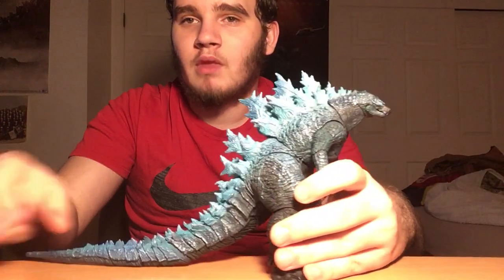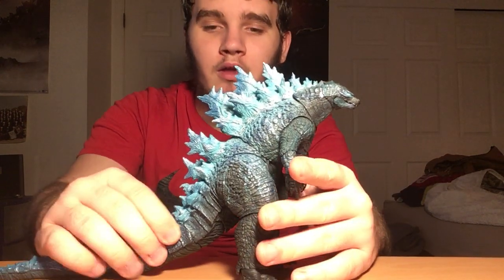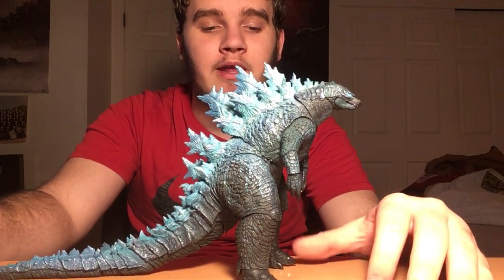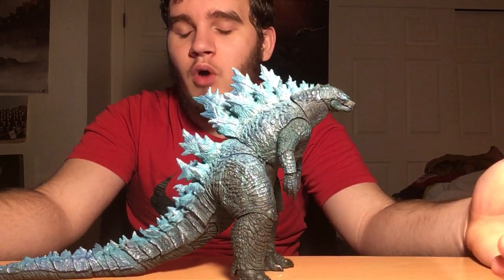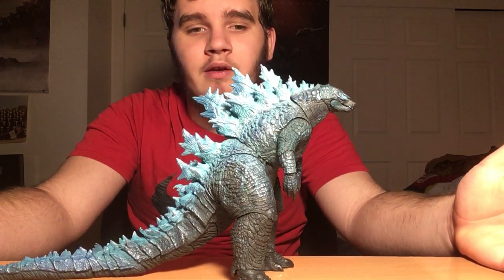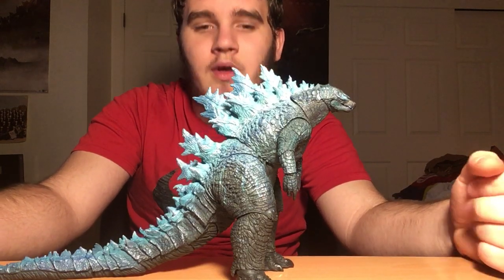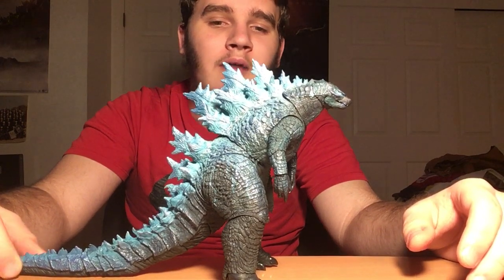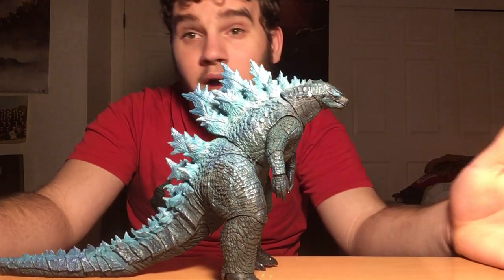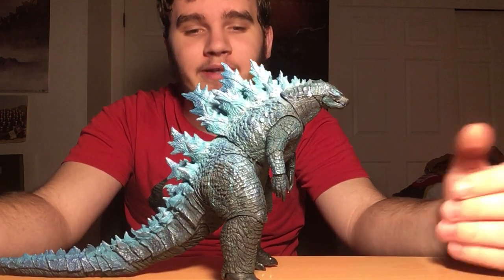But anyways, coming in at number 7 is the NECA Godzilla 2019 version 2. The reason why this is lower than it could be, I guess you'd say, is one, because it's a repaint. I have the original, so it's nothing really too special besides it looking different. I'm 75-25, I guess you could say, on the repaint job that they did.